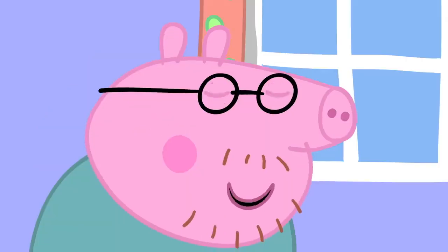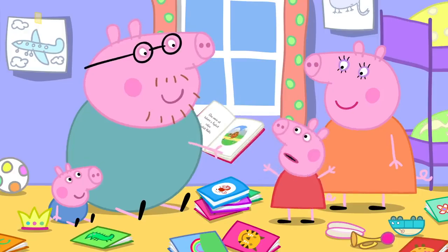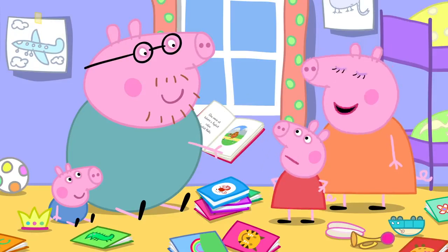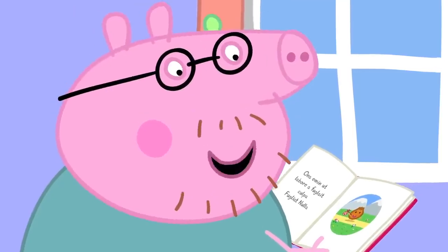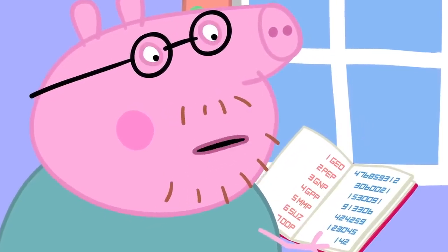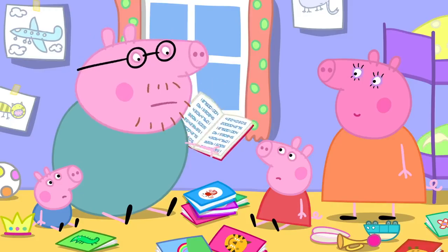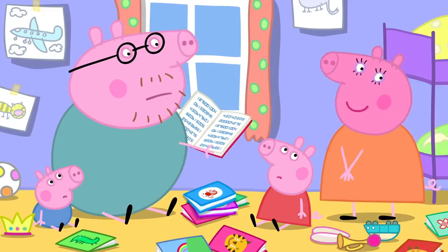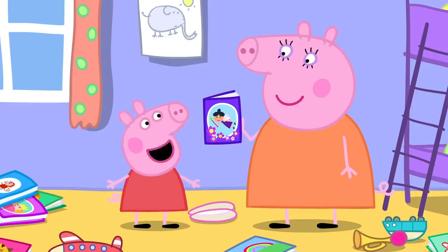Why not go as Funny Onion from the book that Mummy Pig wrote? No, Daddy. It has to be a real book, not Mummy's book. Thank you very much, Peppa. Once upon a time, there was an onion called Funny Onion. 4768593 1 2. Most of Mummy Pig's book is one big long number. Yes, there were a few printing problems. How about this book? The Tiny Magic Fairy. Yes!